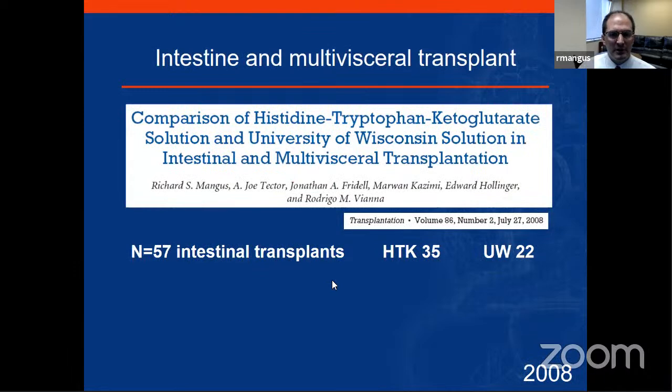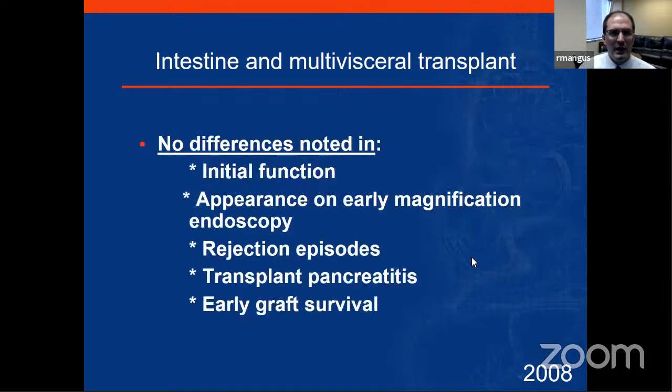There's just been one paper that's been published. We published this in 2008 for intestine transplant, intestine and multivisceral. In this case, we looked at 35 and 22, and we found no difference in initial function, appearance on early magnification endoscopy, episodes of rejection, transplant pancreatitis, and early graft survival. So we continue to use HTK for our intestine and multi-organ transplants.